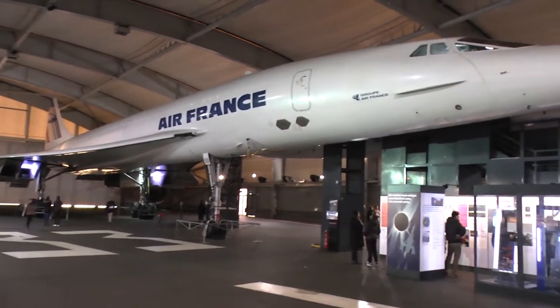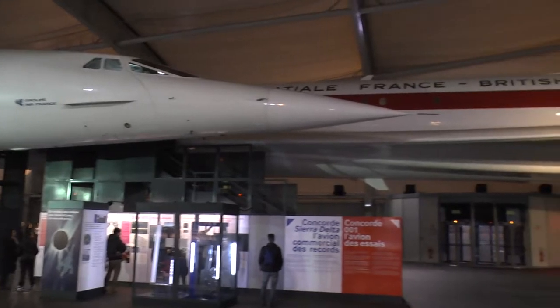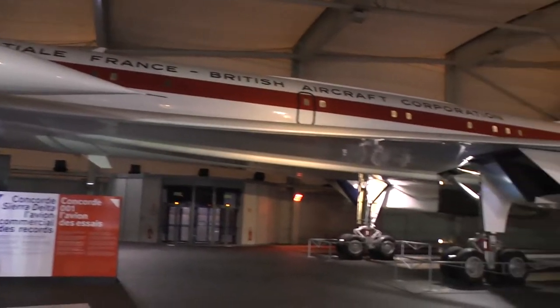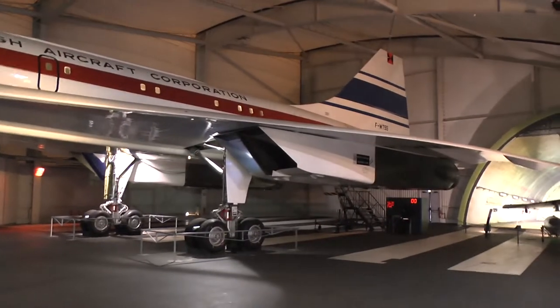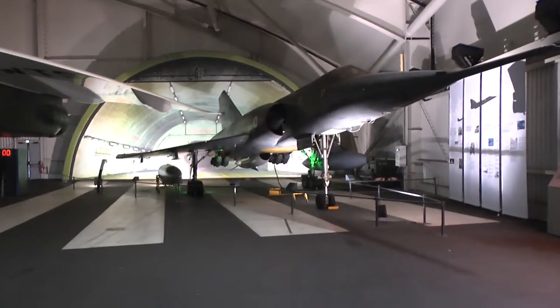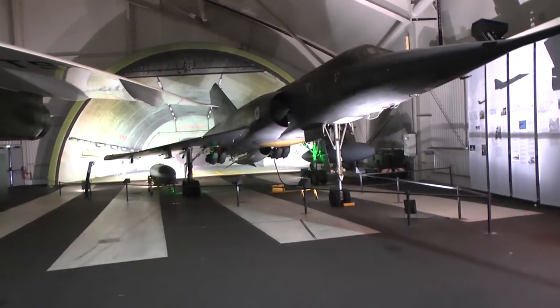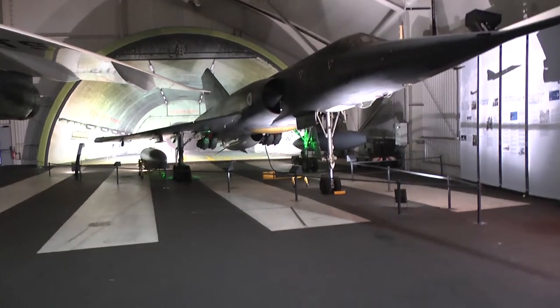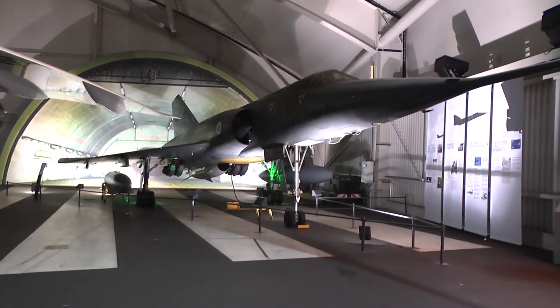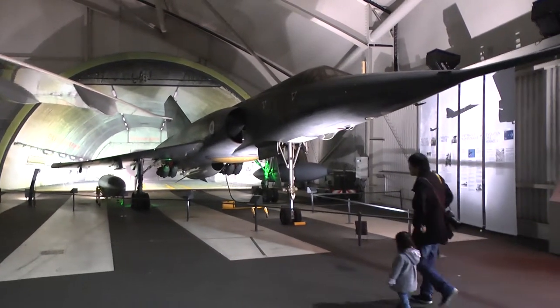It's kind of the sister of the one that's in Seattle. And behind it is another Concorde. And that is Concorde 001. That's the first one ever built. And then behind that is a Mirage 4, that's France's nuclear deterrent aircraft, which means it's a bomber developed out of the Mirage.